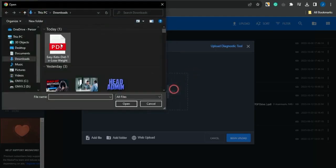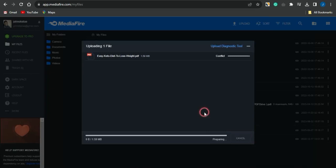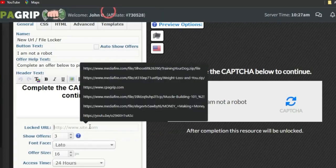Supposing this is the ebook right here, I'm just going to select that, click on open, and that ebook will be added. If I click on begin upload, that will be uploaded on this platform. Take a look at this right now. You can see, guys, that this has been uploaded. I can just simply click on copy link, head back to my URL file locker and paste in that link right here.